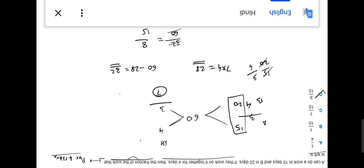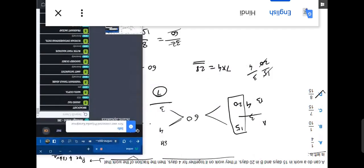And what is the ratio of the efficiencies, guys? 4 by 3. Getting it? So they are inversely proportional. Yes or no? Look, the more time it takes, the less its efficiency will be. Simple to understand.